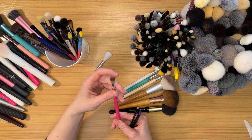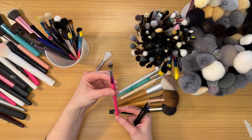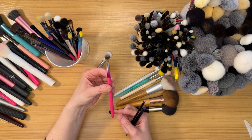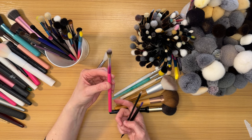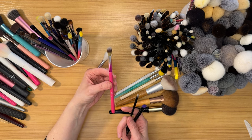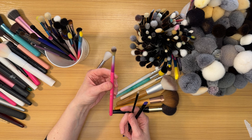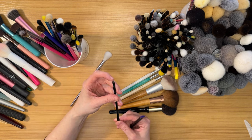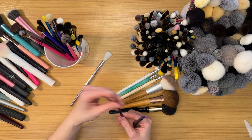This is a dual fiber eye brush. I don't really use dual fiber eye brushes. So comment and let me know if you think there's a great use for something like this. I'm sure I'm not gonna get rid of these brushes immediately. I need to find a home for them, but for now it's getting decluttered. So 29, 30. I'm gonna keep this for the inner corner. You know what? It's okay.